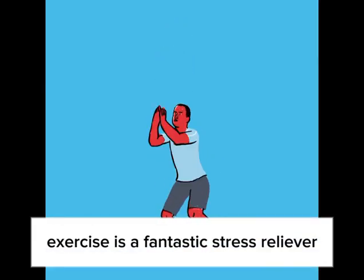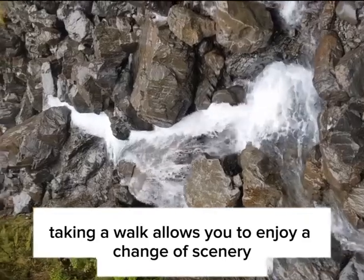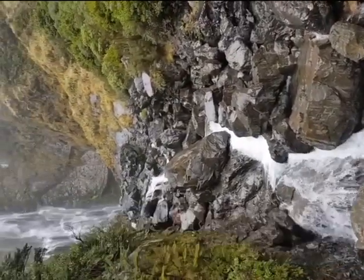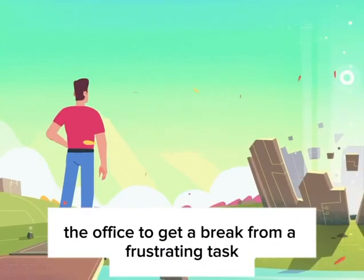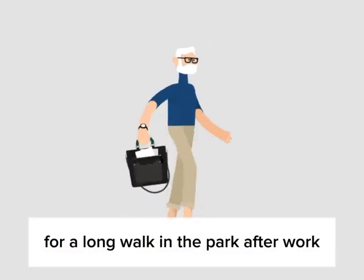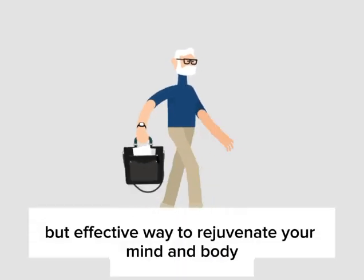Exercise is a fantastic stress reliever that can work in minutes. Taking a walk allows you to enjoy a change of scenery, which can get you into a different frame of mind, and brings the benefits of exercise as well. So whether you just need to take a stroll around the office to get a break from a frustrating task, or you decide to go for a long walk in the park after work, walking is a simple but effective way to rejuvenate your mind and body.